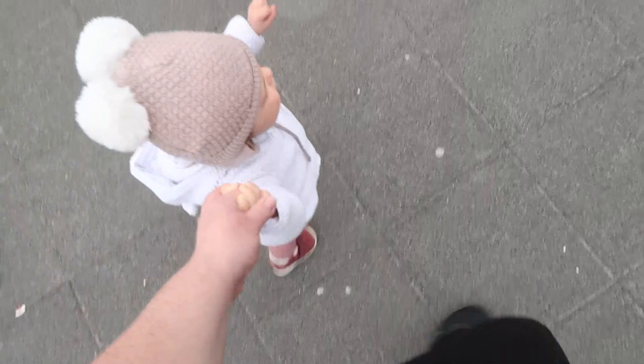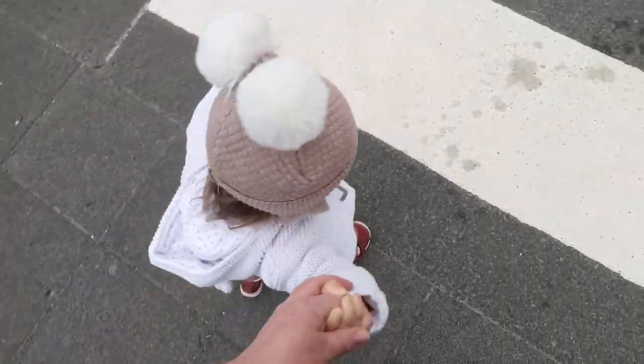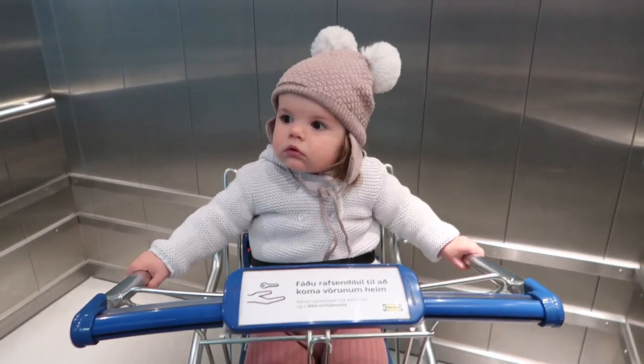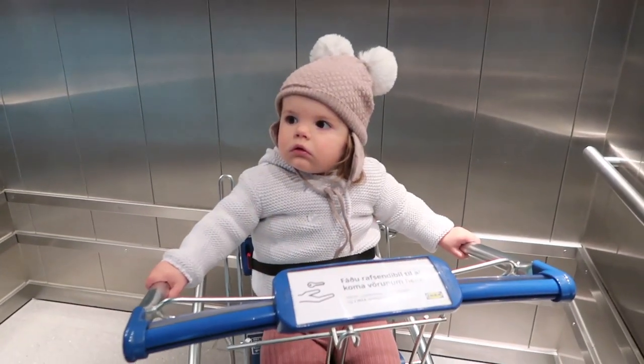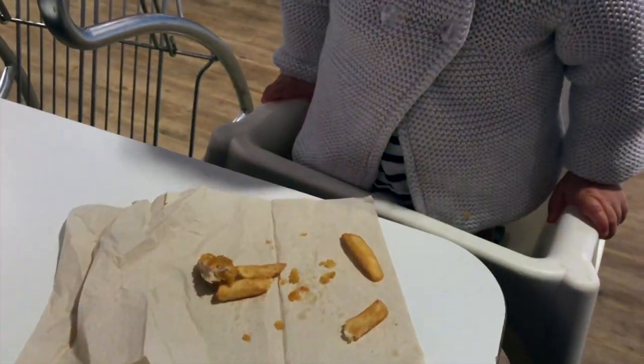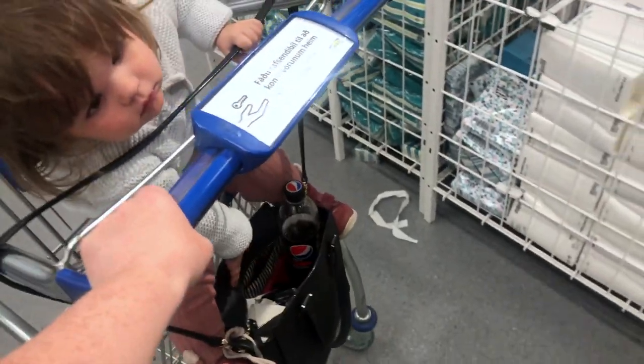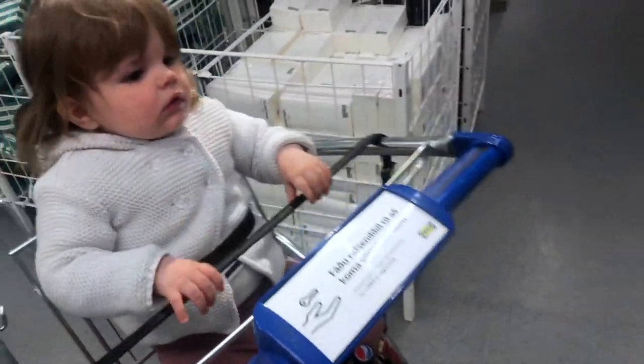Right, first up, Mummy and Mia are going to go to IKEA and have some lunch. You gonna cross the road? Here's little Mia in your favourite place, in the shopping trolley. Gonna say hi to everyone. Finished it, Mia, didn't we? It's quite difficult to get food and have a baby at the same time. Mia, what are you doing in Mummy's handbag? Get your pocket money later.